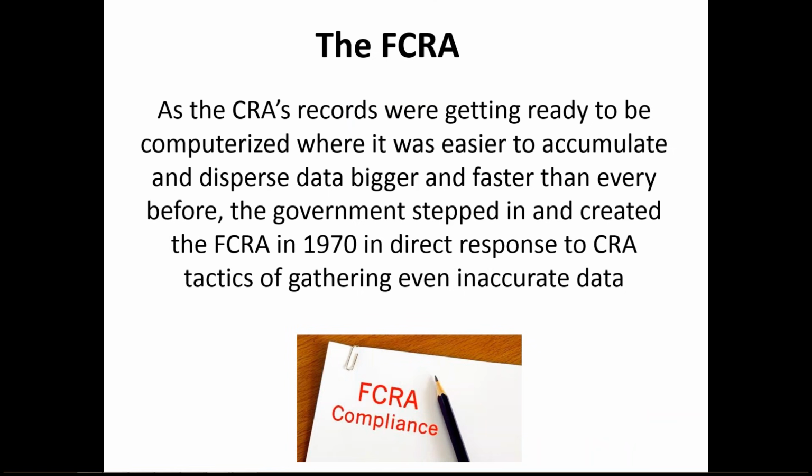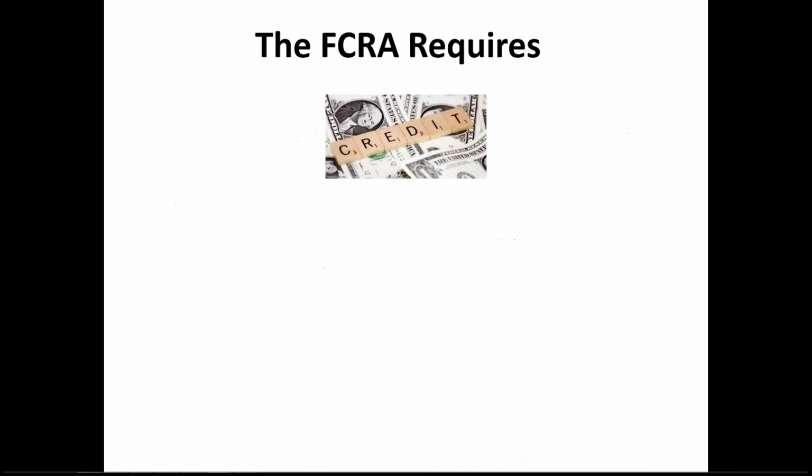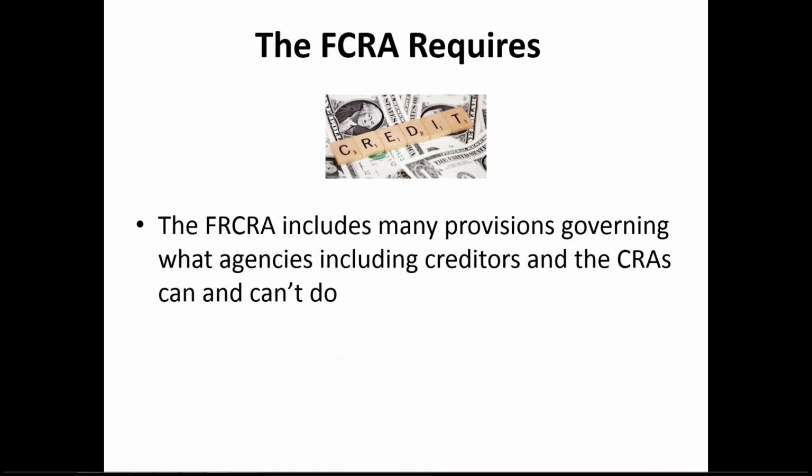So what happened is in the 70s, they started to get computerized. And as the bureaus started to go to computers, then our government stepped in. They realized there was an obvious need for regulation of the credit reporting agencies, and they created this Credit Reporting Act to make sure that the data that was collected and that was actually put out there was actually accurate. So the FCRA, this Fair Credit Reporting Act, includes many provisions governing what agencies, including creditors and the CRAs, can and can't do.